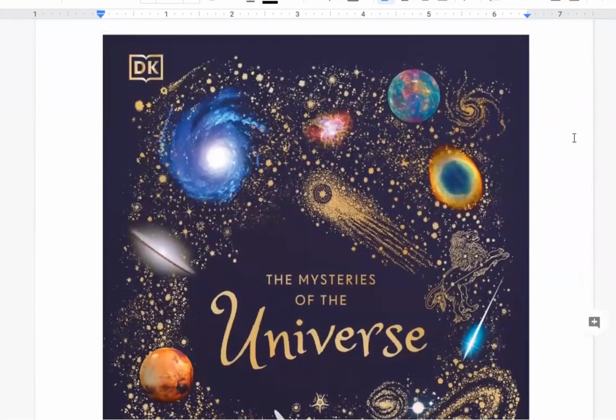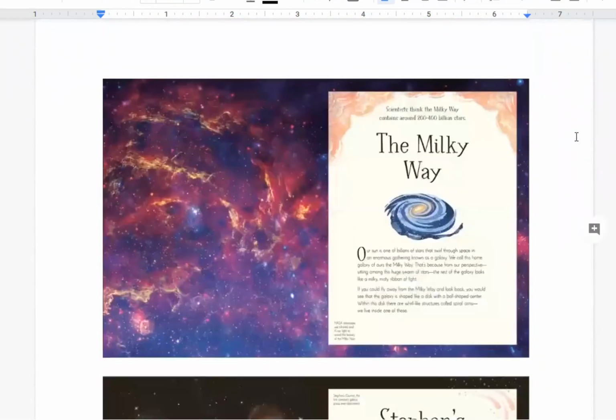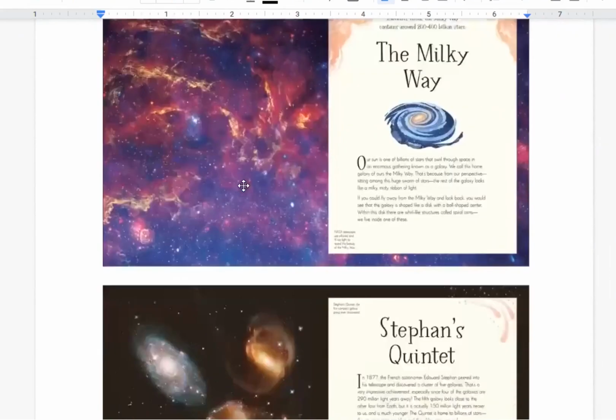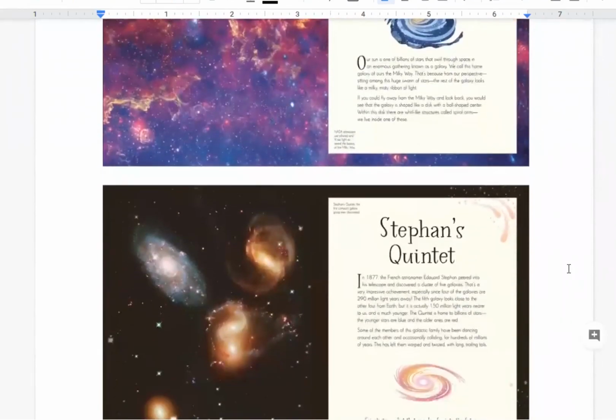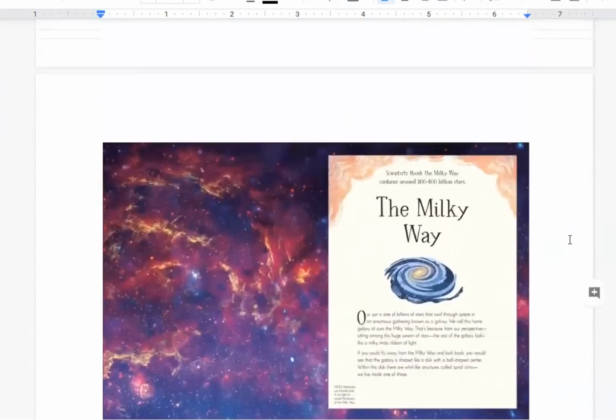DK, The Mysteries of the Universe. This is a $20 hardcover that is chock full of information about our planet, the solar system that our planet's in, the galaxy that our solar system is in, called the Milky Way. That's a picture of it right there, as well as other interstellar objects in the farthest reaches of the universe.